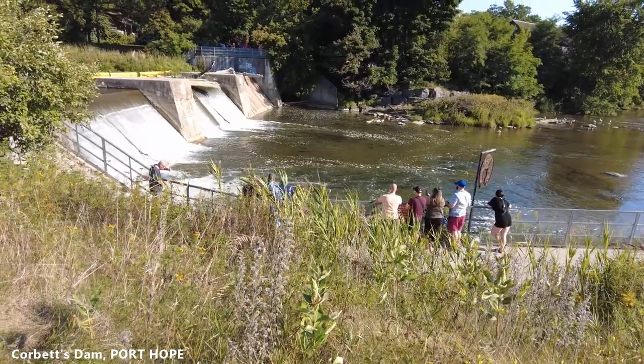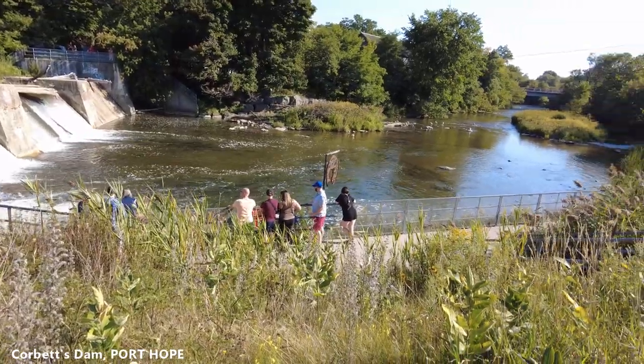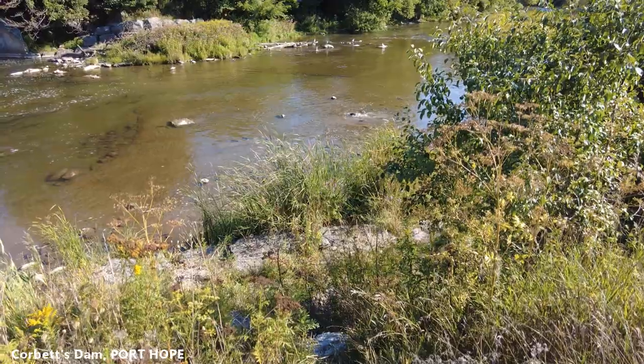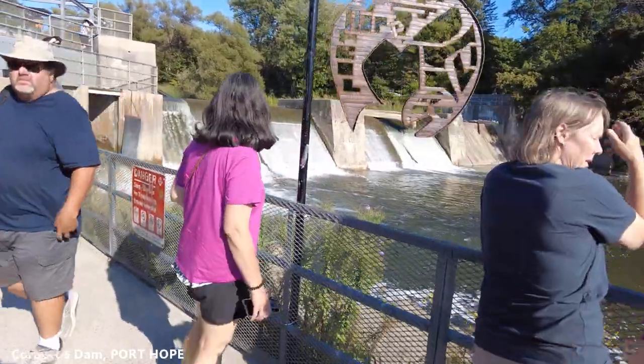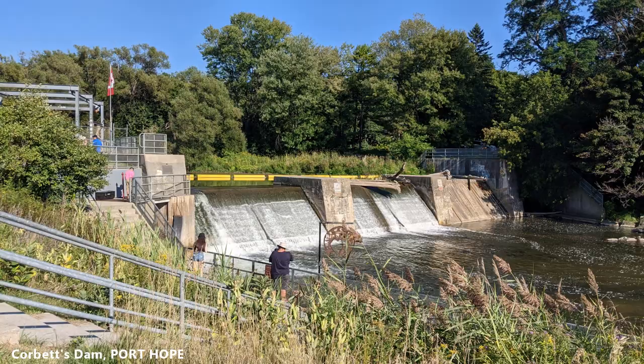We visited another fish ladder in Port Hope. This one is at Corbett's Dam on the Ganaraska River, one of the healthiest rivers in Ontario. People visit every weekend from mid-August to October to watch thousands of fish swim upstream.